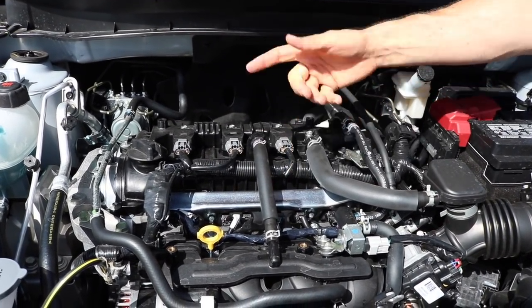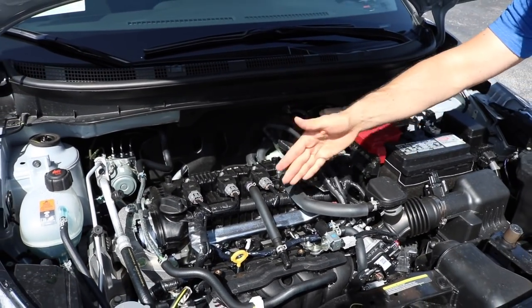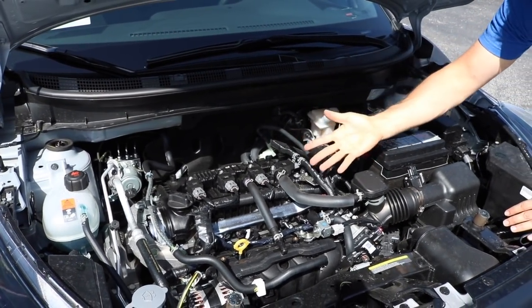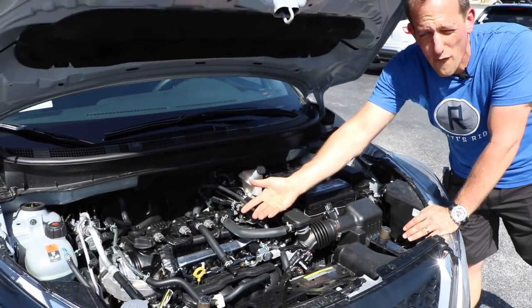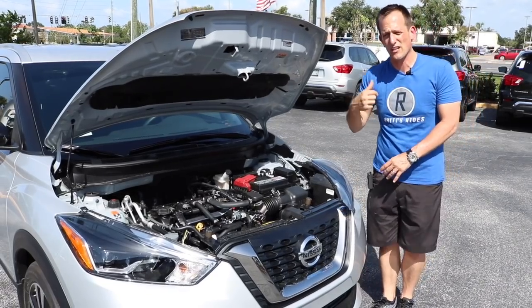You got your fuel rail right here with your injectors down in that valley down there. So that's kind of cool that I'm able to point some of those things out for you. But anyways, let's go ahead and check out that interior that I'm talking about because it's really special. Let's go check it out.